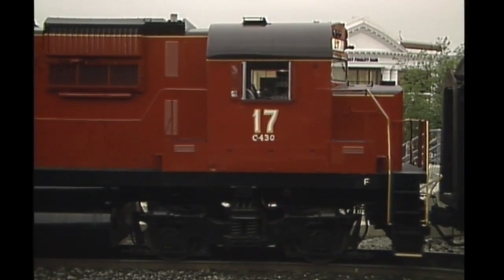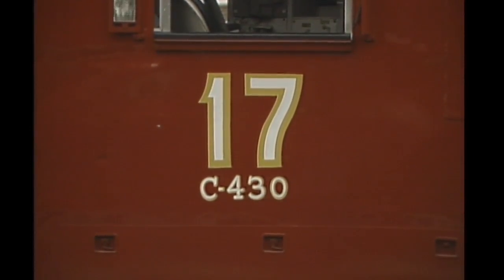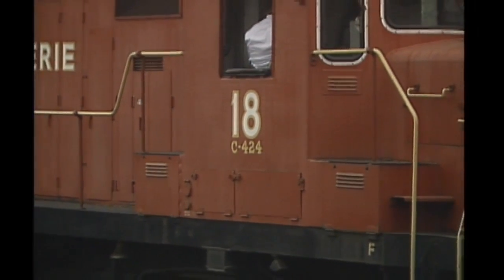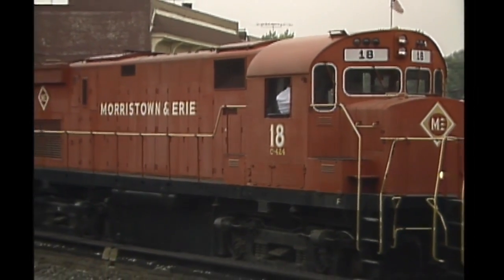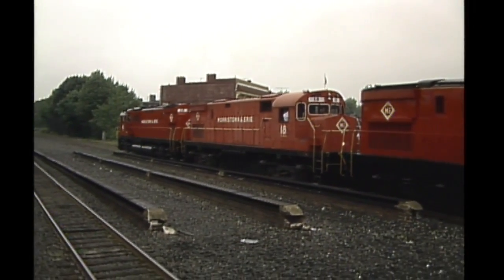The two end units, M&E 16 and 17, are Alco C430s. They were purchased from Conrail, former New York Central units. They're 3,000 horsepower, the Alco Century design. The center unit is a Century 424, purchased from the TP&W after the Santa Fe had bought the line. And he has another Century 424 from the TP&W, which will soon be painted and look like the other three.